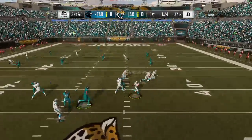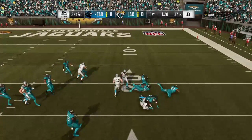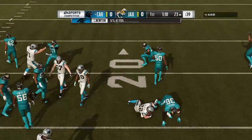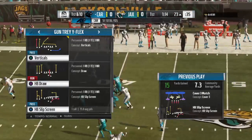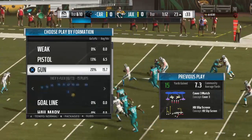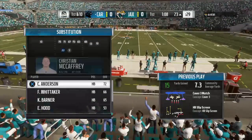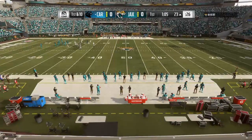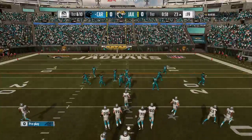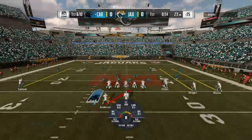On 2nd down, here's Newton. They'll set up the screen to McCaffrey. And brought down, but not before they're inside the 25. A solid gain of 15 yards, and the sticks move. I like the screen being called here early in the game, especially on the opening drive, because, Brandon, when guys come out of the locker room, especially those pass rushers, they are so amped up to get to the quarterback that you can use that against them, and a screen pass is a great way of doing it.